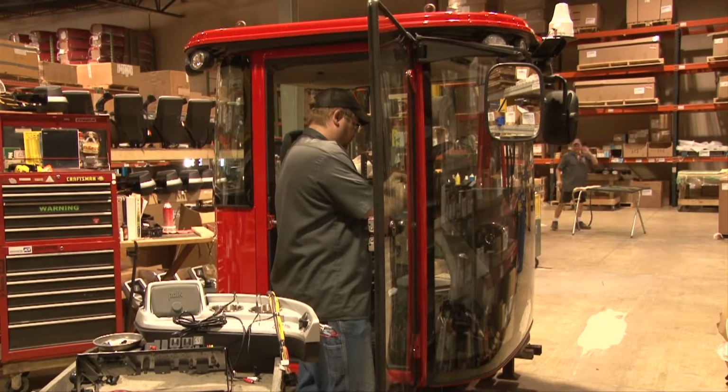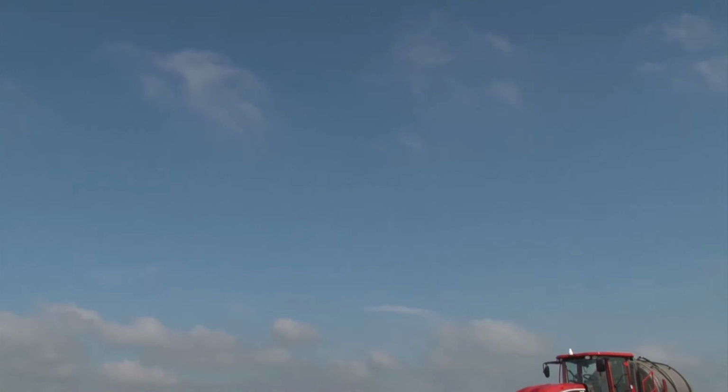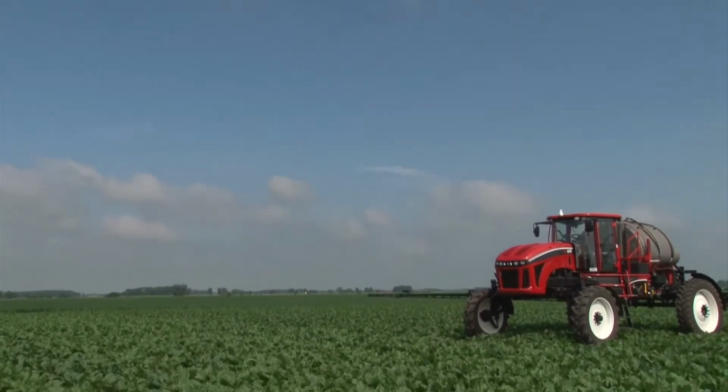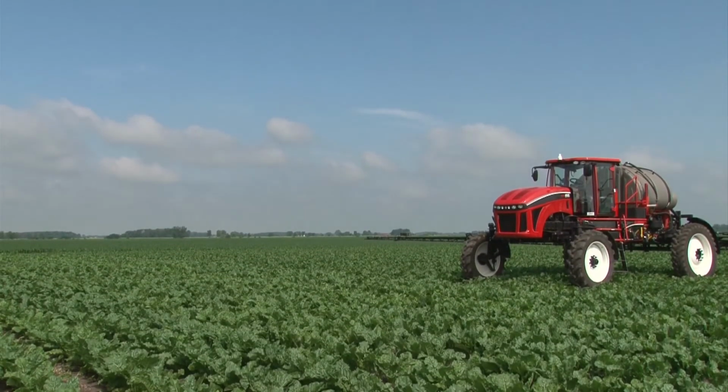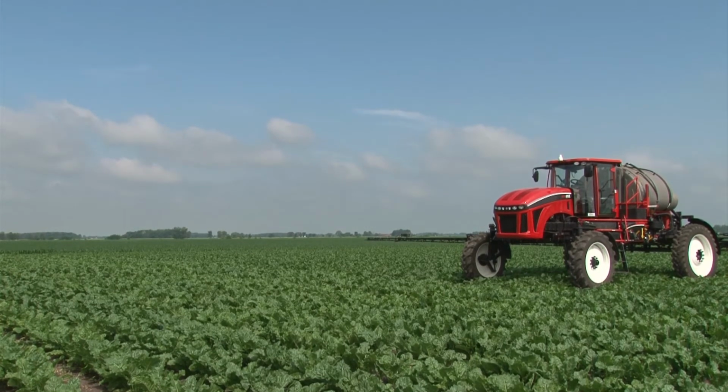Before leaving station number 3, the Apache control console and precision field computer are installed. We are the only company with the ability to factory install the leading precision solutions for application, both Raven and Trimble.